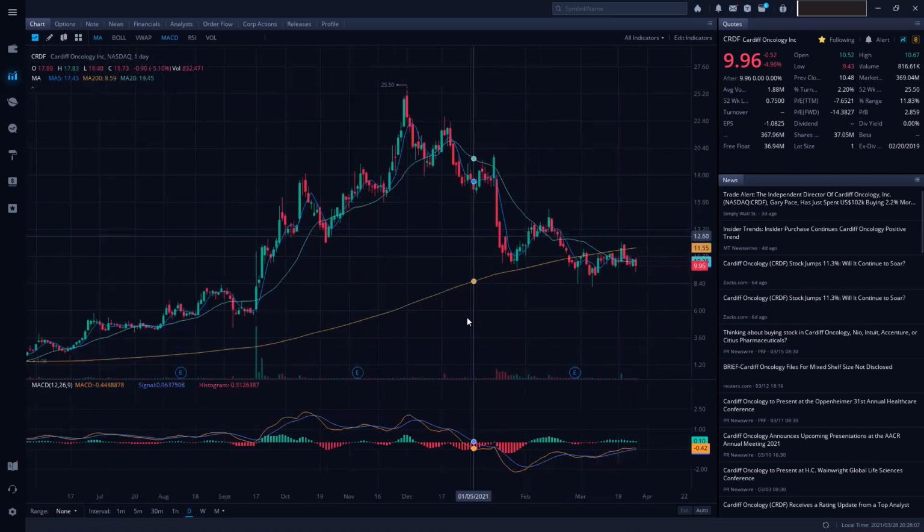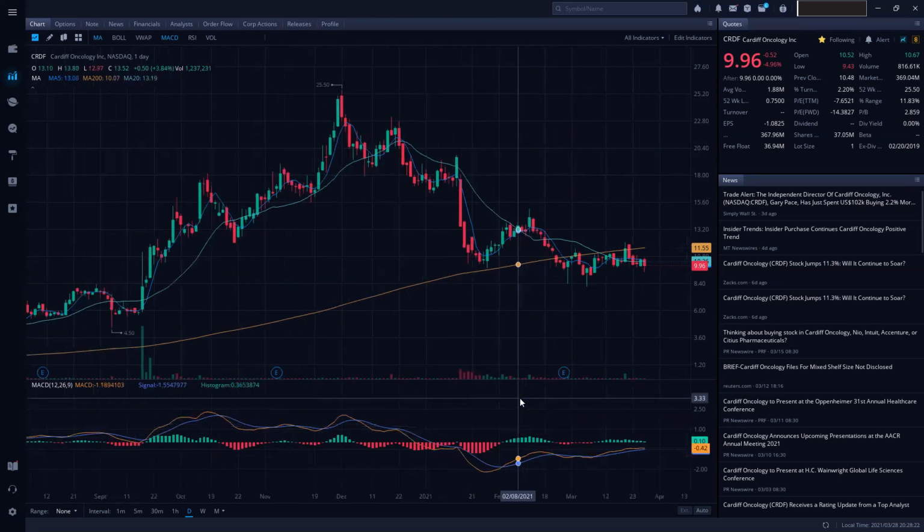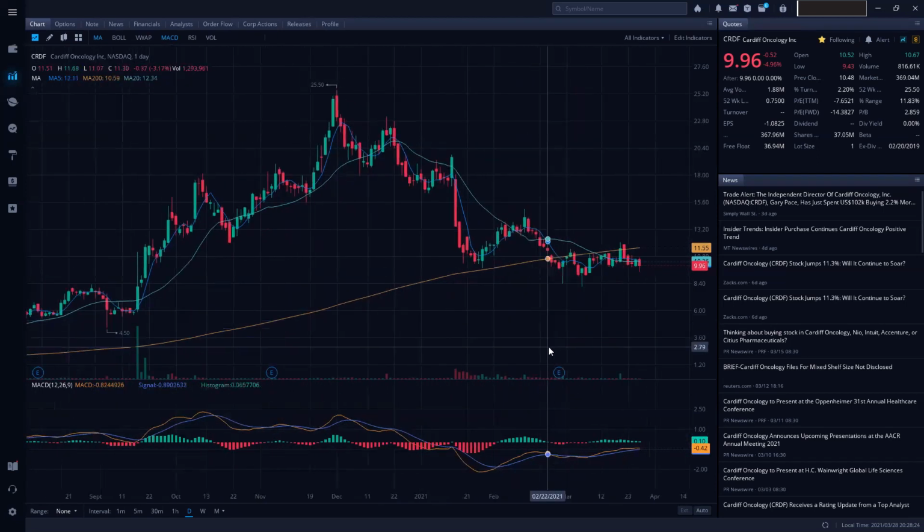The best way to use the MACD is for looking for buy signals on the downside and looking for crossovers to the upside above the zero line. The zero line is essentially the line that separates the red bars from the green bars. And the higher the green bars are, the more the momentum is towards the upside. The longer the red bars are, the more the momentum is to the downside. You want to always look for the crossover between these two lines and buy when that happens.